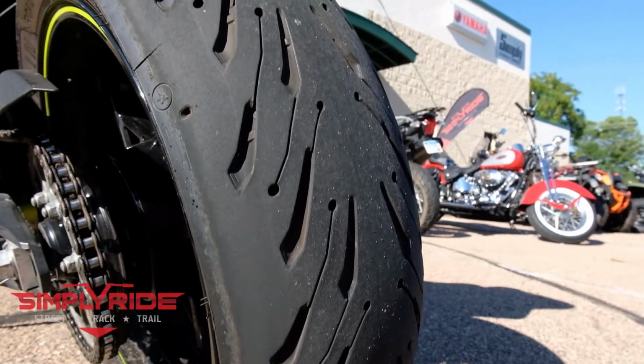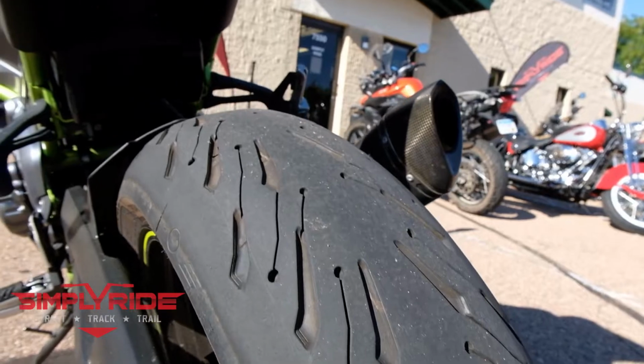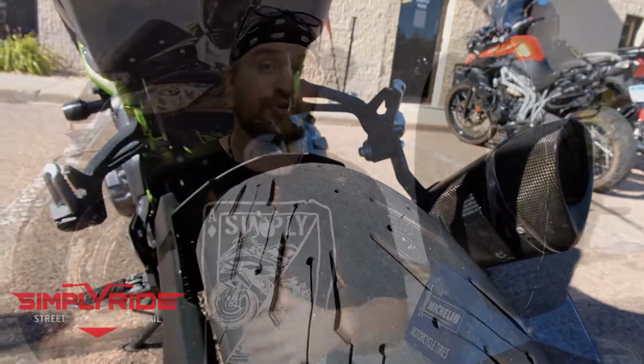If you've been kind of on the fence about getting a new set of tires, or if you're burning through your sport standard style tires and you want to move to a sport touring style, come talk to us about switching, and we can give you our recommendation.